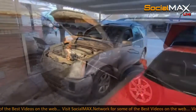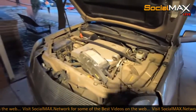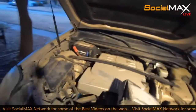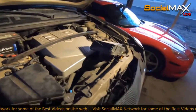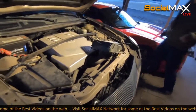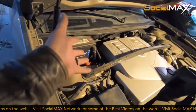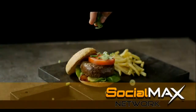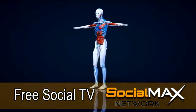Let's do it. All right, ladies and gentlemen, she made it home. I mean, I don't know what else to say. This thing runs so much better. So much more power. It runs absolutely great, especially in comparison to the other one. The battery is shot. You know, that's normal.